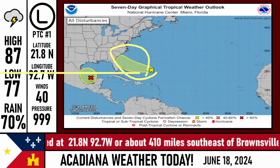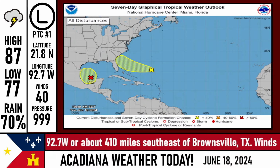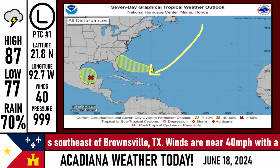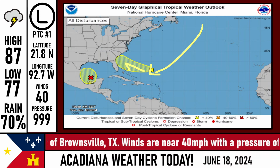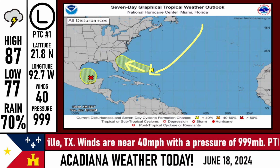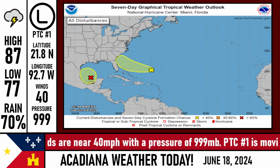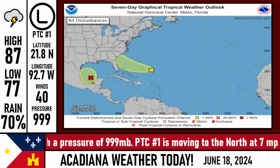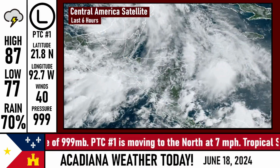We also have an area here over the western Atlantic, kind of a low that cut off from a cold front that was out over the Atlantic, has broken off, and it will kind of slide off toward the west-northwest, potentially bringing some tropical-like conditions to the southeast coast of Florida, Georgia, and into the Carolinas. So let's look and see if there's anything else to worry about out there.